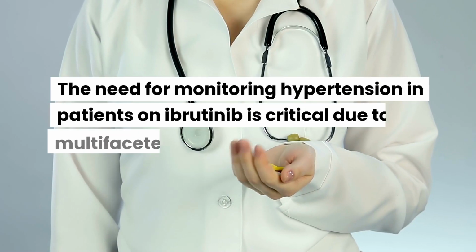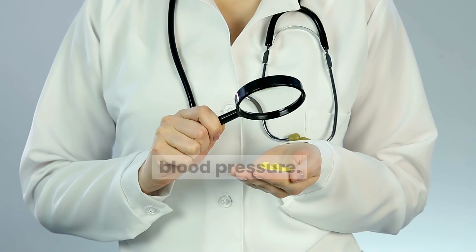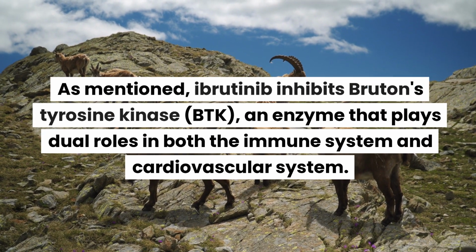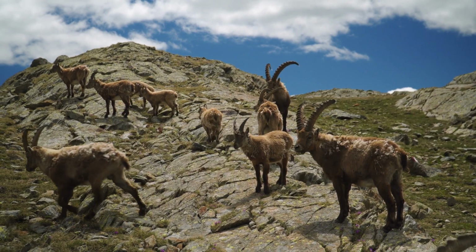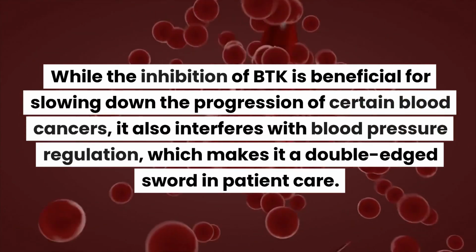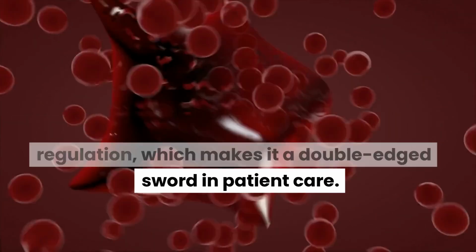The need for monitoring hypertension in patients on Ibrutinib is critical due to the multifaceted ways the drug may elevate blood pressure. As mentioned, Ibrutinib inhibits Bruton's tyrosine kinase, BTK, an enzyme that plays dual roles in both the immune system and cardiovascular system. While the inhibition of BTK is beneficial for slowing down the progression of certain blood cancers, it also interferes with blood pressure regulation, which makes it a double-edged sword in patient care.